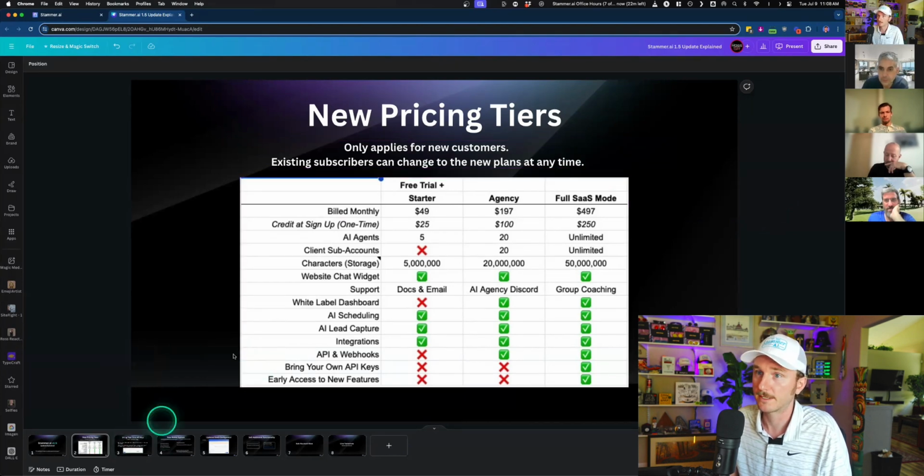So those are the new pricing tiers, and that kind of brings us on to the next topic, which is the wallet.